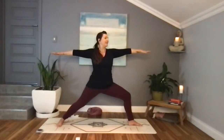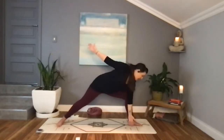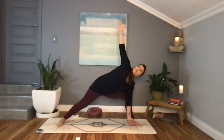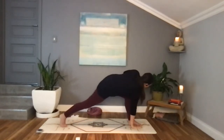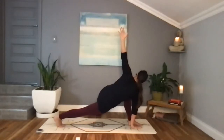Breathing into it. Sinking down into that front leg, keeping the back leg active. And then bring your hand in front of your ankle, reach up. Roll your right shoulder backwards, take your gaze upwards. And bring the right hand alongside the left foot, twist and raise the left arm up.